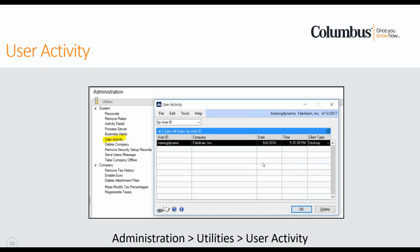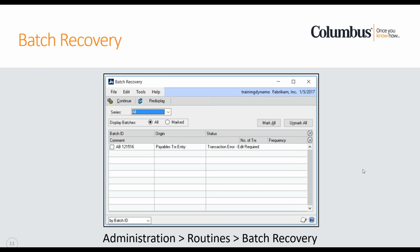But you can still check with them before you delete that line, because if they did have something up on their screen and were still working in a batch for some reason, that could cause batch issues that you'd have to take care of later. So we don't want to cause issues. We want to take care of everything and make sure it's a nice, clean year-end close. If you're unsure, check with them before you delete them out.